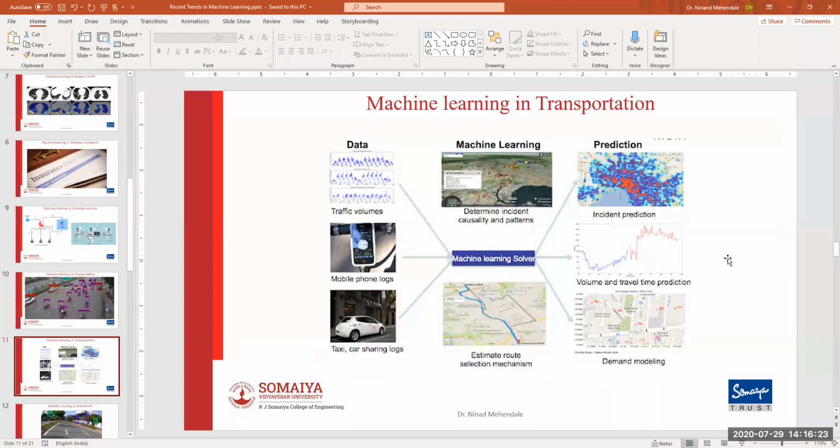The next application: you all must have seen Google Maps, where you put in the source and destination and it shows you the fastest route or all possible alternatives. How does it happen? It takes taxi and car sharing data. It also takes your mobile phone's data as GPS data, and also accelerometer and traffic volume data. All this data is fed to the machine learning solver. Basically, it calculates traffic at different points, and based on the fastest time prediction and volume of traffic, it gives you the best route.